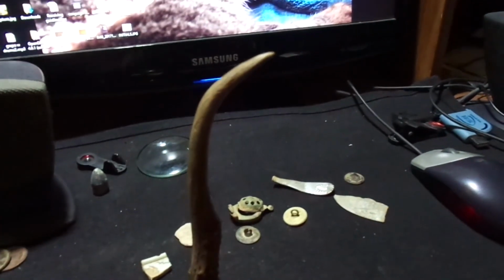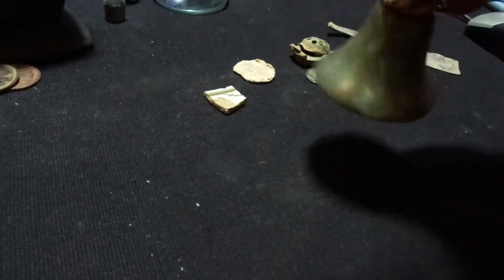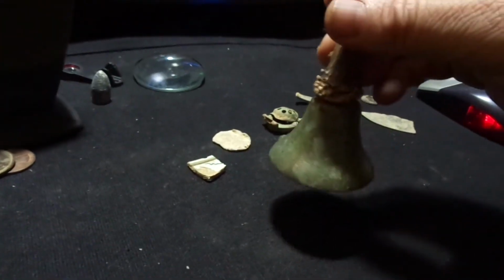Yes, sir. We put a little antler on it, and so now it rings. But I just thought that was cool. My wife does not think this is cool. I said, it's not too loud, and she's like, that's just the way I want it.